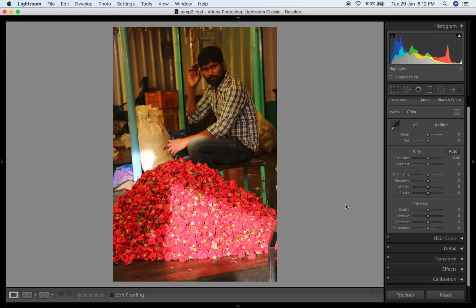Nice. You see how light is falling only on this part. It needs a little better editing. Light is falling here and there's a different light there, so there's a change in color. It's also not straight, so you should be careful about straightening the picture. Again, using the brush tool here on the face would definitely make it a little better.